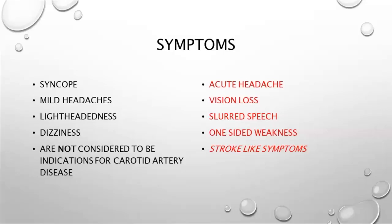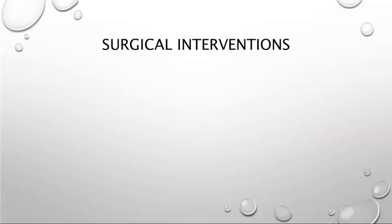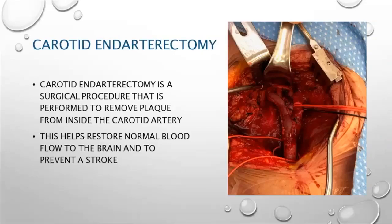So what do we do when someone needs a sort of surgical intervention? When do we decide? It's when they have high-grade stenoses or they're symptomatic. So what kind of interventions do we do? One of the main ones here is a carotid endarterectomy. Now this is a surgical procedure that is performed to remove the plaque from the inside of the carotid artery. This helps restore normal blood flow to the brain and prevent a stroke.